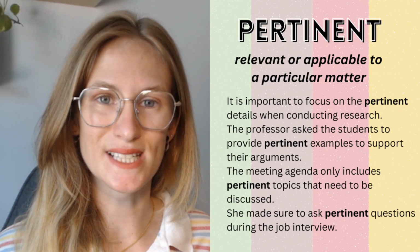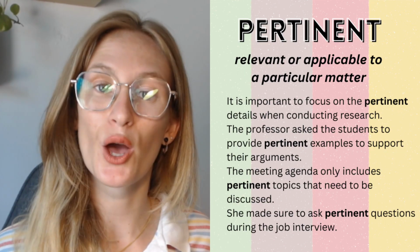However, if you are talking about a topic that you are very passionate about, you have a lot of knowledge on, you enjoy talking about, you can never go wrong by sprinkling a few sophisticated and advanced vocabulary in there to demonstrate not only your passion but also your knowledge of the topic. Our first one today is pertinent.